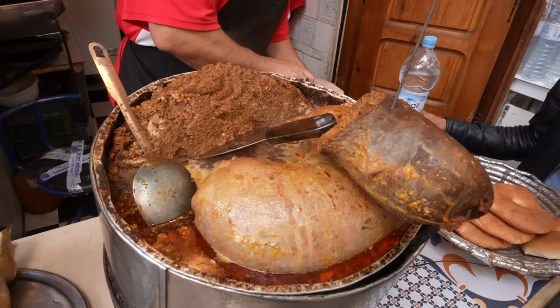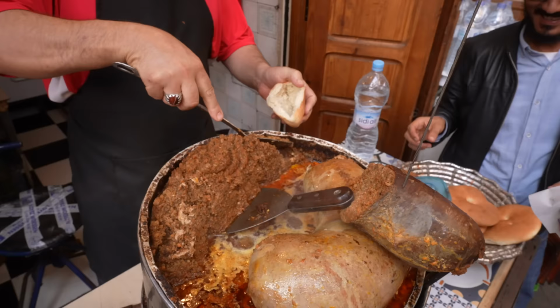That's like the cow's spleen. The filling, yes. The filling would be the minced beef with the vegetables. Mainly carrots, potato, onion. And then it's served as a snack, mainly inside the loaf of bread.